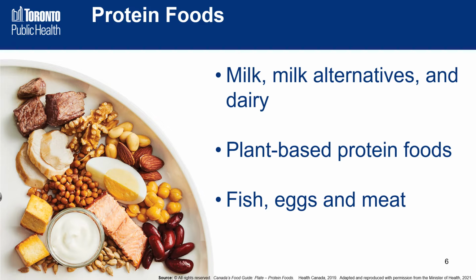Let's take a look at the protein foods category. This is on the third page of the Nutrition Guidelines Summary for Student Nutrition Programs. Several types of foods are included in the protein foods category because they are a good source of protein. Food types include milk, milk alternatives and dairy, plant-based protein foods, and fish, eggs, and meat.